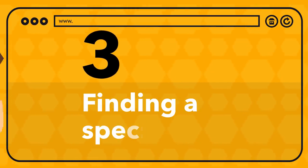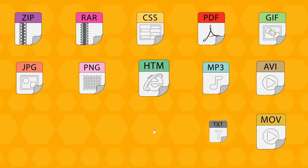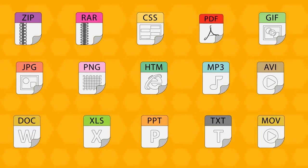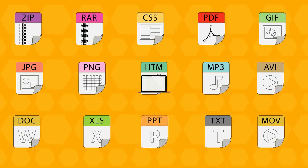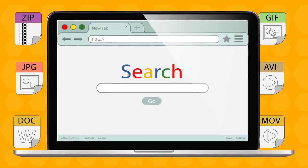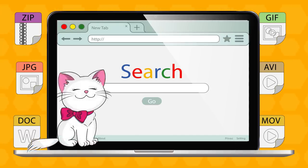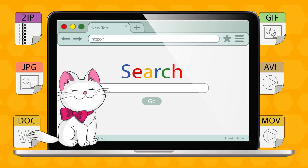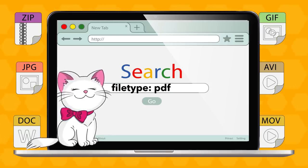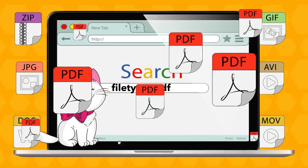Number 3. Finding a specific file. Sometimes you know exactly what you need and in what shape you want it. Maybe you have already seen a great PDF or PowerPoint online, and now you need it again. Or you just want to look at all the options. Google will help you find the right file. If you want to find a colorful PDF on cat breeds, for example, type in cat breeds filetype:PDF. You will get access to thousands of PDFs on the topic in no time.